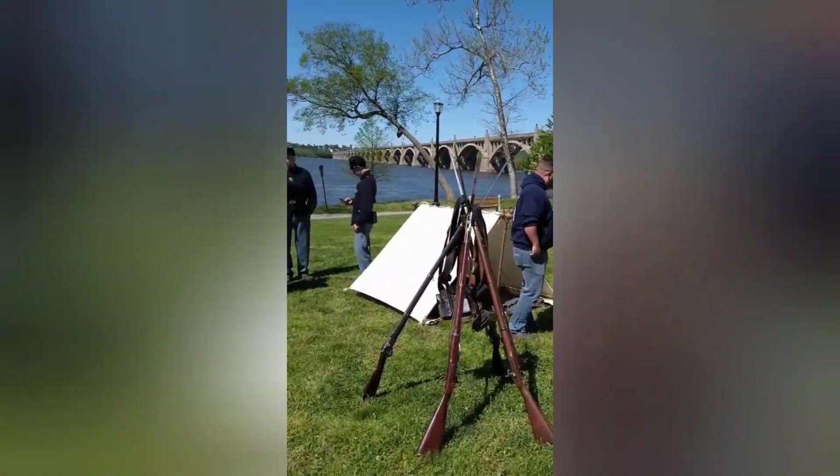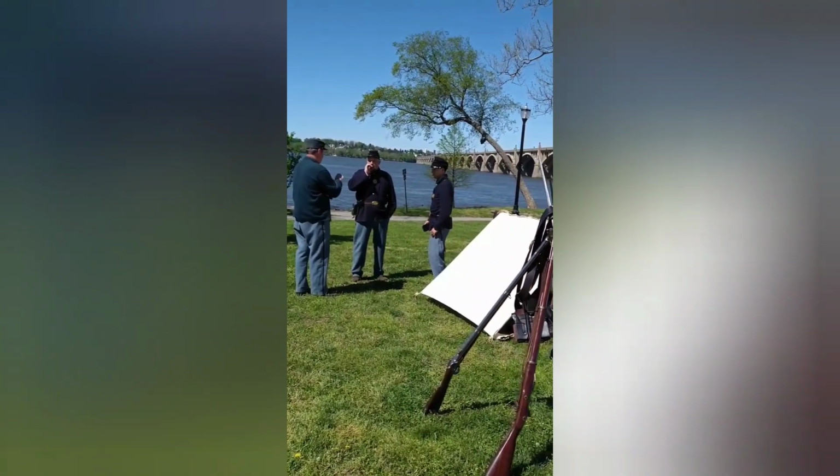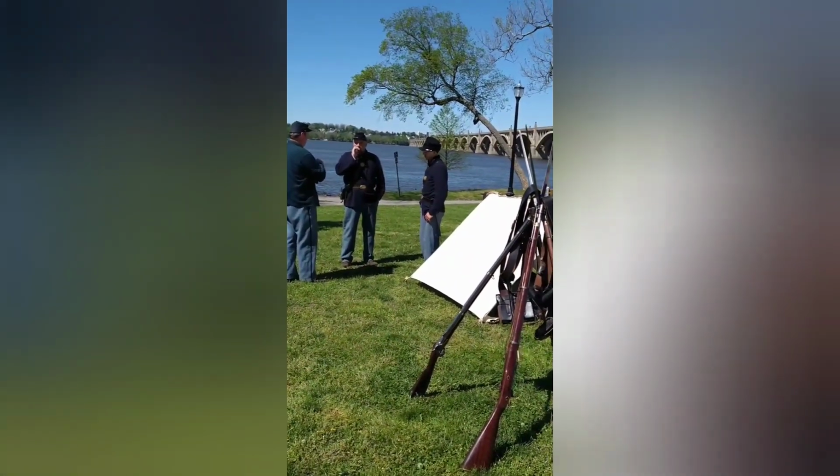They use those for candle holders. Put them in the ground, stick a candle on the other end. At nighttime, you have light. That's actually kind of smart.